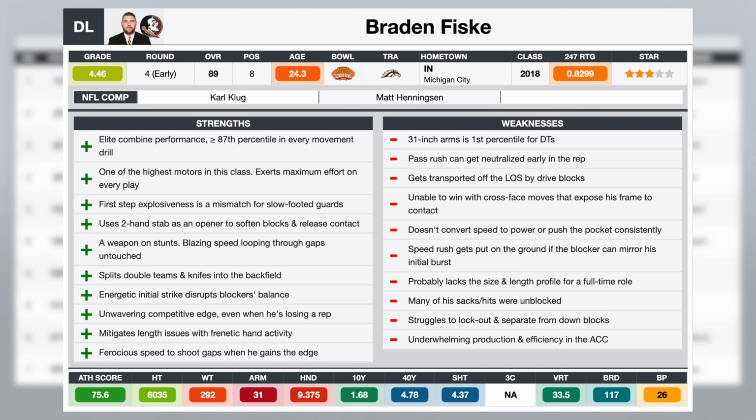In the run game, he just gets moved off the line of scrimmage at will. I mean, it's not uncommon for him to be 8 yards past the line of scrimmage at the end of the play. And then as a pass rusher, he can win on stunts and twists. He can win if there's a protection miscue and he goes unblocked into the backfield, but he doesn't really have a lot of pass rushing moves, and even if he was better with his hands, I don't really think he has the length to free himself from contact. He also isn't able to consistently convert that speed into power. So I view him as like a rotational 3rd defensive lineman that you put in on passing downs.